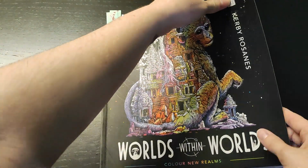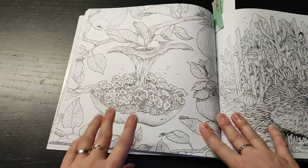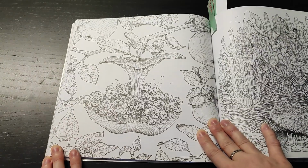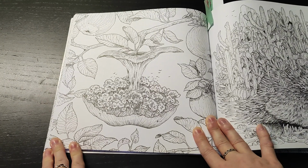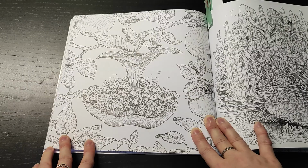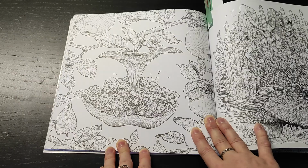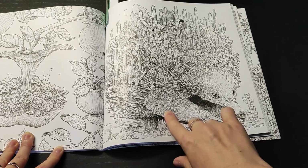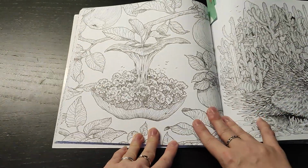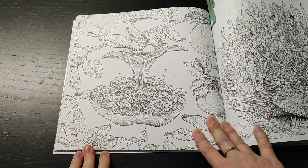So let me show you the first page I'm planning, and here it is, an apple. I love this page so much, and there is quite a high chance of me doing this one because it's not too scary. It's quite simple in comparison even to this one next to it. And I don't know, I like fruits, and this would be actually quite fun to do as well.